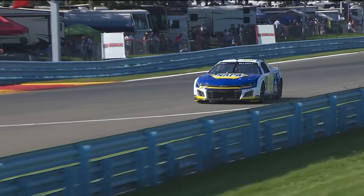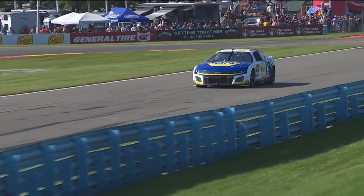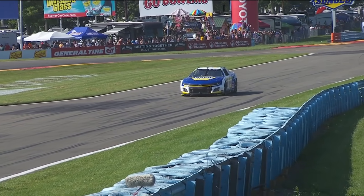But obviously, Chase Elliott out of fuel on the racetrack, needing a win at Watkins Glen or Daytona next week. Looks like it's going to be a must-win for sure. Chase Elliott at Daytona next Saturday night. He's going to come to a stop here in the middle of the bus stop. That's going to bring out a yellow as he can't get the car refired.